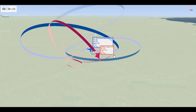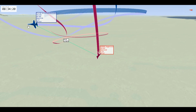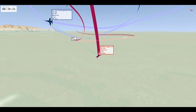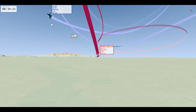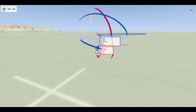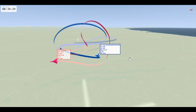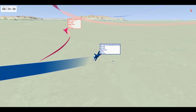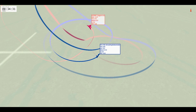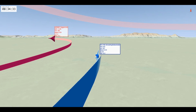Okay, I completely ignore that and I continue with my turn, trying to maintain that sustained turn rate of 360-ish. And you can see that he's aborted that. He's dumped his nose to get his energy back, and he's on the deck. Me, with my turn, I've done a full 180 in the time it took him to come down and do a little loop around, and you can see that I'm pulling right back on his 6 here.